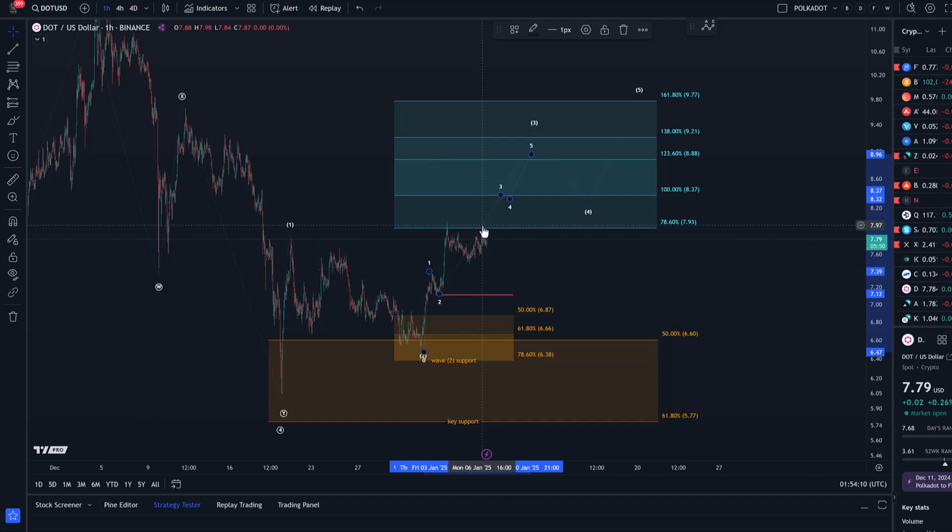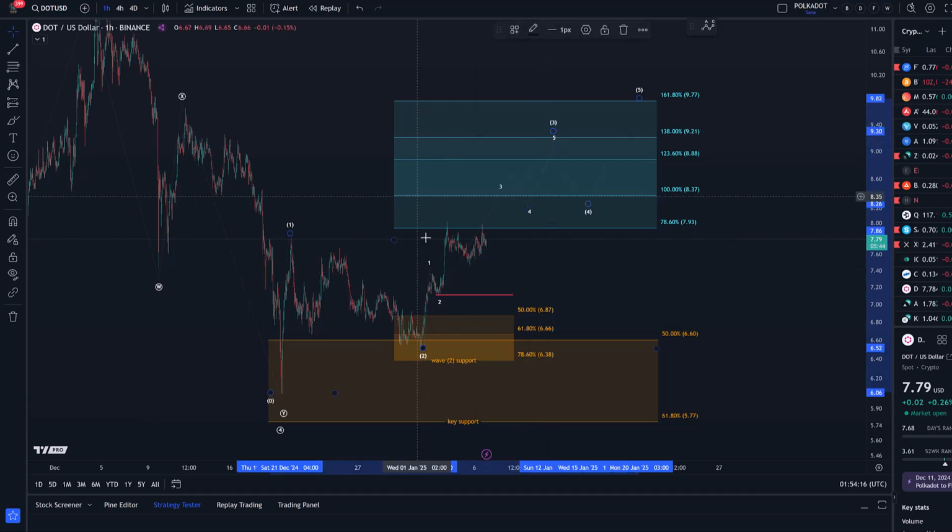By the way, I don't have any more micro counting here that I can do. There's no micro count that makes sense for this. I mean, it could be another 1, 2, 3, 4, 5, but it looks a little bit out of proportion. It might even be that something different is playing out here. The micro count is not so important.